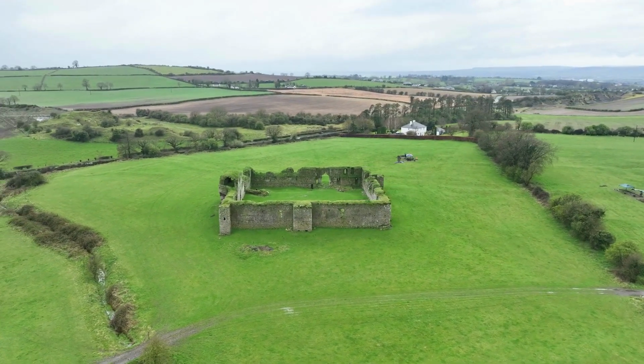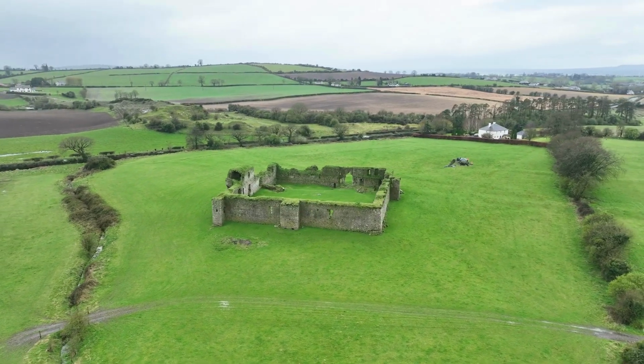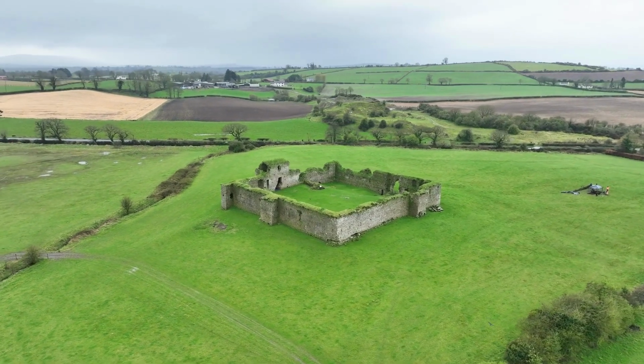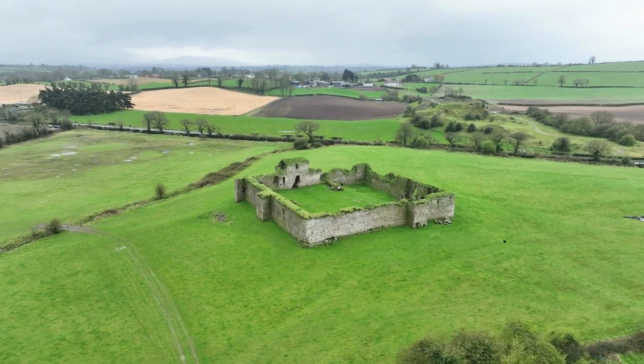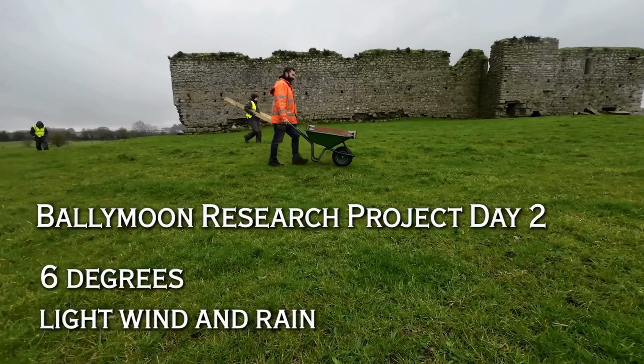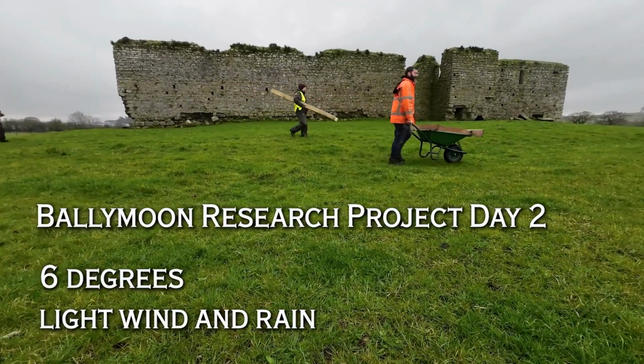We were delighted to get it. So we got the entirety of the fields around the castle completely surveyed, and it became quite clear there was a lot of activity here. We then decided to put in for a grant to test some of those geophysical anomalies to see if we can actually prove it physically. And luckily we got a grant. We got it from the Royal Irish Academy to do that.